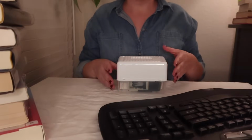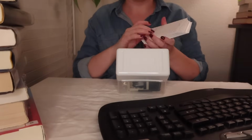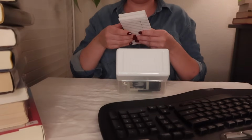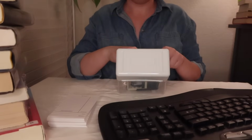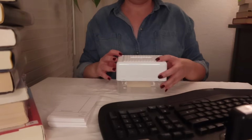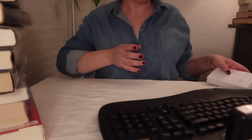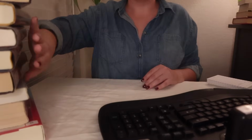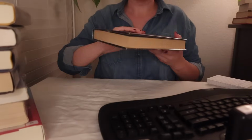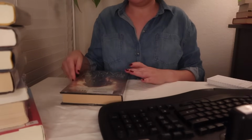Alright, so I'm just going to grab our cards. And those will be useful. Also our stamp. Alright. I have a stack of books here that we're going to catalog here. So looks like we have the Six Gun Tarot.